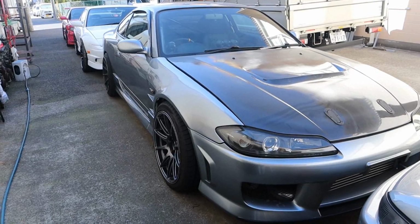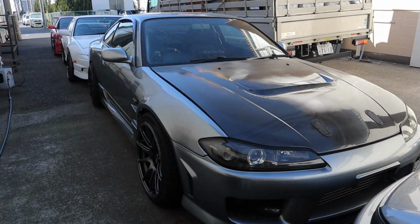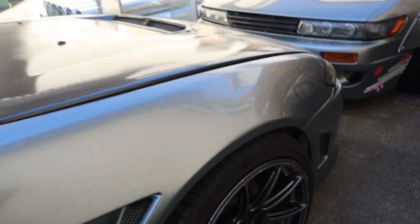Here we have another S15 right here. You guys are going to see a lot of S15s in a second. The first S15 that we have outside, this thing here, super clean, carbon hood, also has some, not exactly quite sure what rims they are, but they look like XXRs, I'm pretty sure they are. Looks like it's also got some over fenders as well.